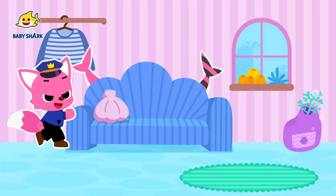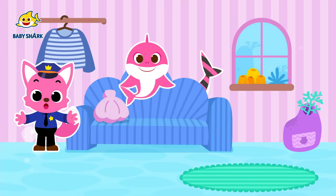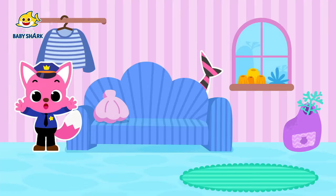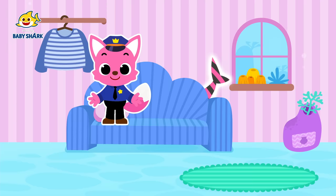Oh, Pinkfong, it's me, Mommy Shark. I'm looking for Thief Mommy Shark, too. Let's look together again. It was the real Mommy Shark. I'm sorry. Let's try again. Where is Thief Mommy Shark? Oh, here she is!